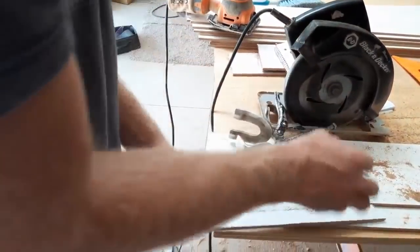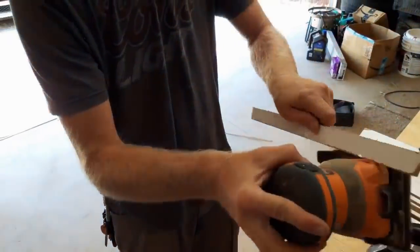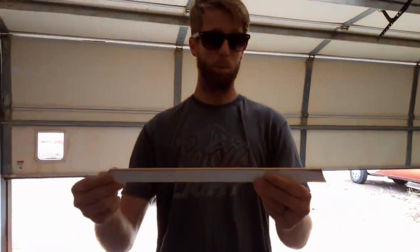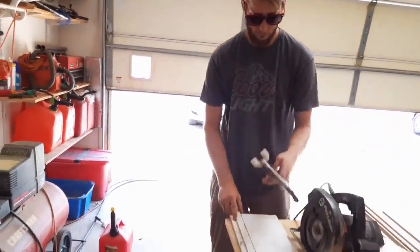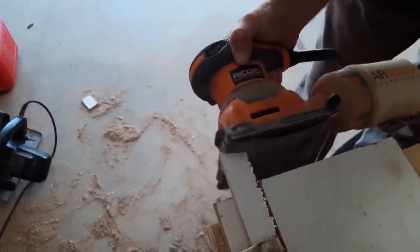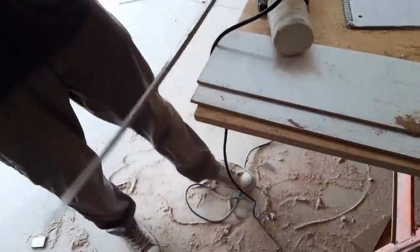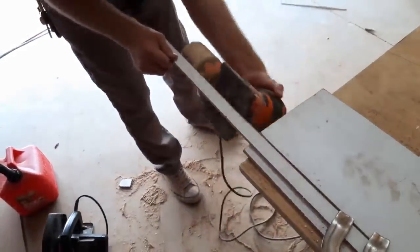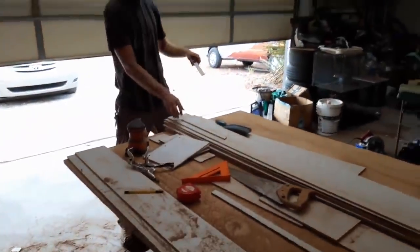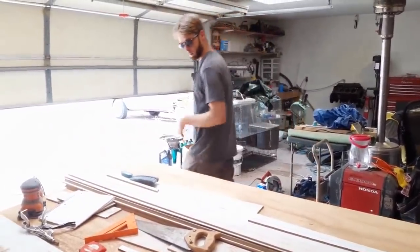Little tiny bit. I just got this corner. Okay. That's one piece. Go to the next. Bigger, and that's going to cut out the window.